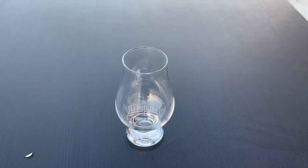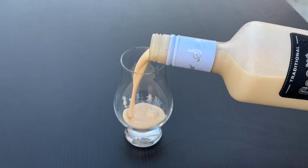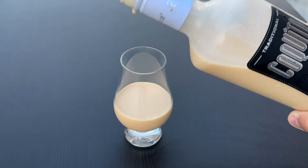Next up, we have the most popular holiday drink in Puerto Rico, the Coquito. Coquito is a traditional Puerto Rican Christmas drink that is often referred to as the Puerto Rican eggnog due to its creamy texture and seasonal popularity.